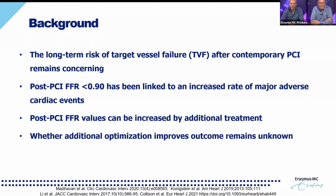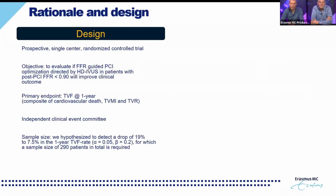And with that, we designed the FFR REACT trial, which was a prospective single-center randomized controlled trial designed with the objective to evaluate if FFR-guided PCI optimization directed by IVUS imaging in patients with post-PCI FFR below 0.90, so those patients which we know have the highest risk of future adverse events, will improve clinical outcome, with a primary endpoint of target vessel failure at 1 year.